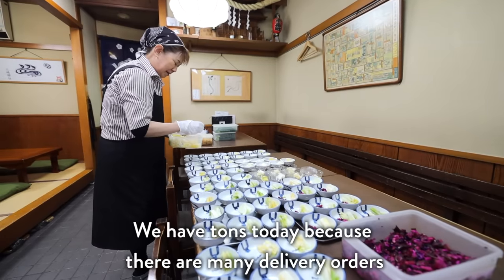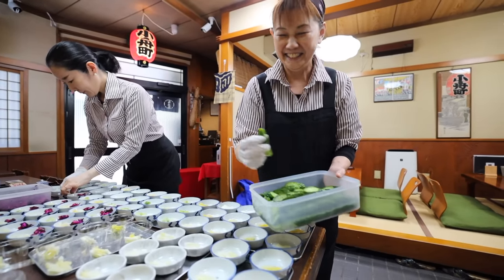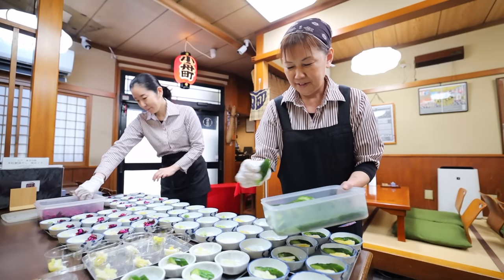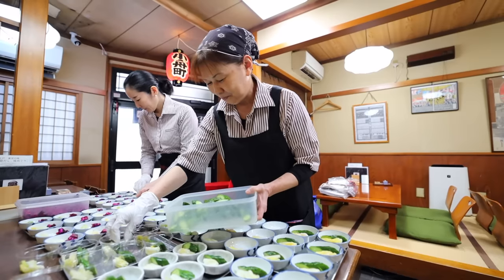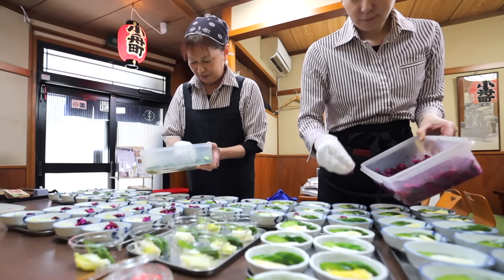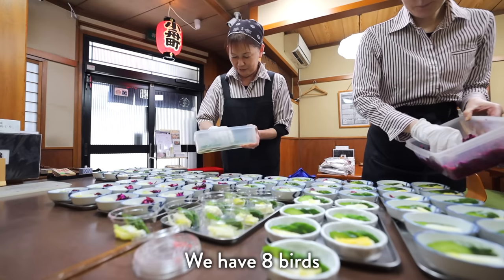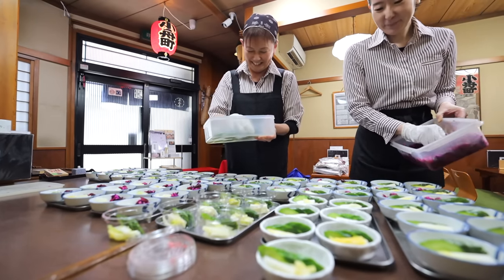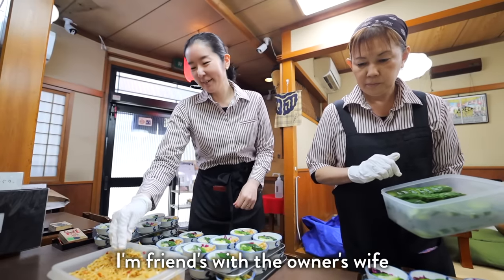There's a lot of side dishes. Oh, okay. Have you worked here for a long time? Oh, how long? Nice. And do you have kids? Cool. How old are they? Oh, they're not kid kids. So what do they do? Nice. Do you have other kids? And what do you do in your free time? Oh, what do you have? How many do you have? 8 birds? Must be noisy. Do you live nearby? Okay, that's why you work here. Ah, that's cool.